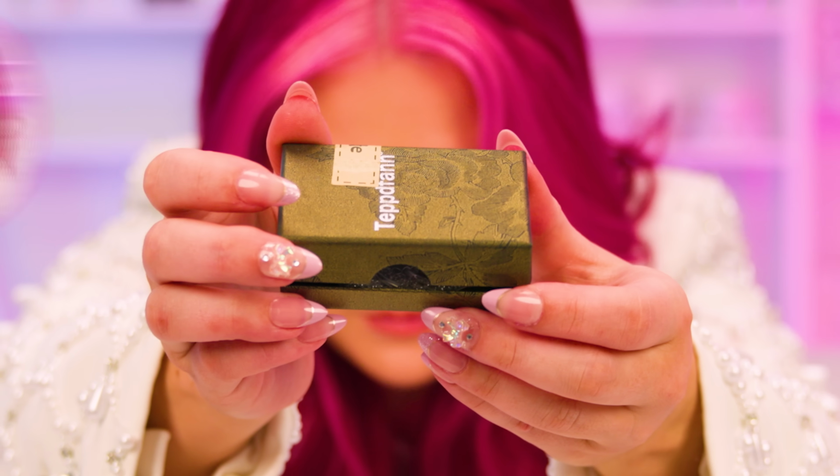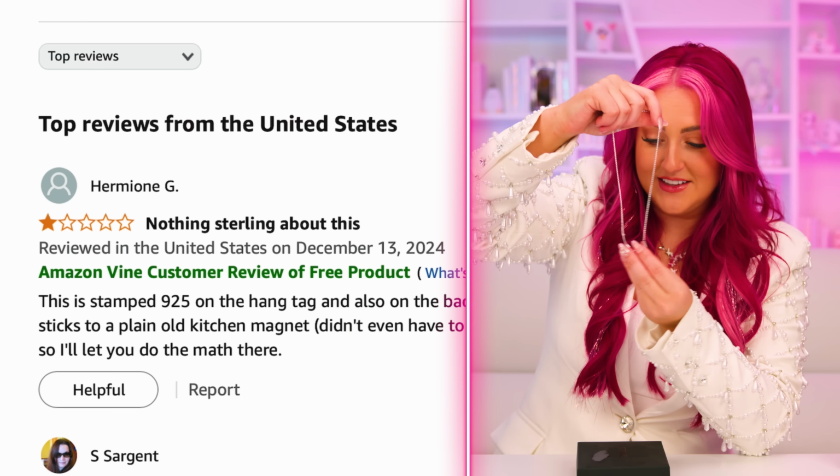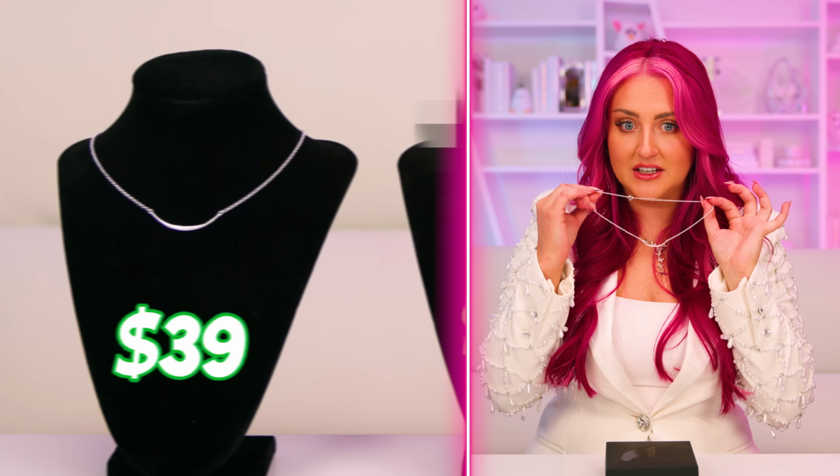Comes in this teeny tiny little box, and then inside, world's smallest Ziploc bag with our necklace in it. I'm so interested to see these side by side. Here it is. This is made out of absolutely nothing fancy. But I really wonder if you're even gonna be able to tell the difference when they're all like on a person. I mean, I'm not mad at it.